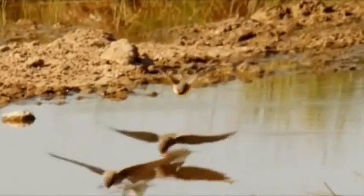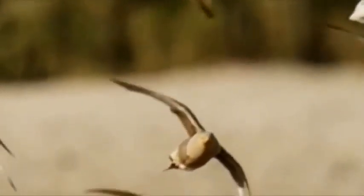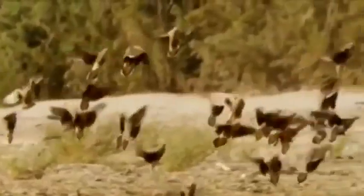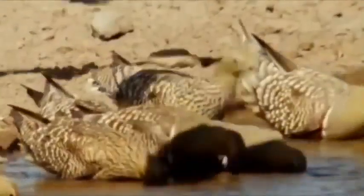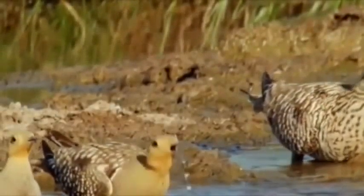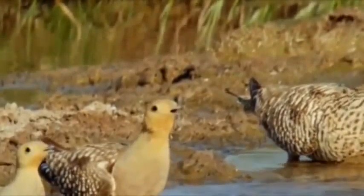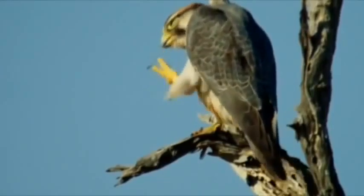Martins take a drink on the wing. Sand grouse fly in from up to 60 kilometers away. Huge flocks gather every morning. They dip their breast feathers, soaking up water to carry back for their young way off in the desert. They must remain alert. Falcons watch over the oasis. For them too, this is a place of plenty.